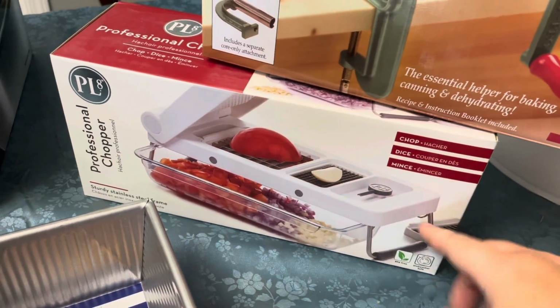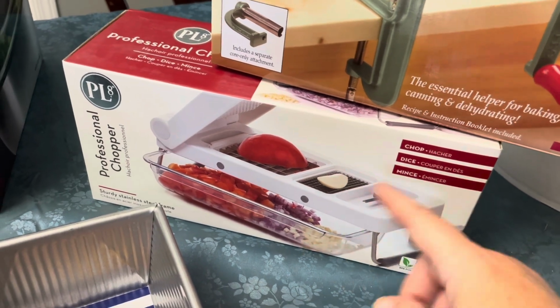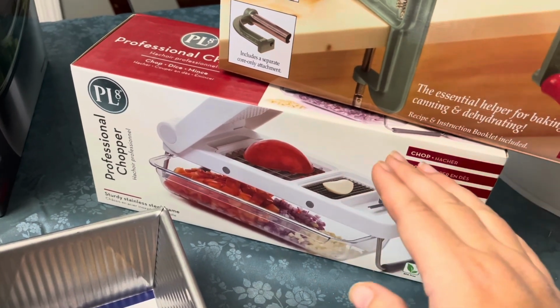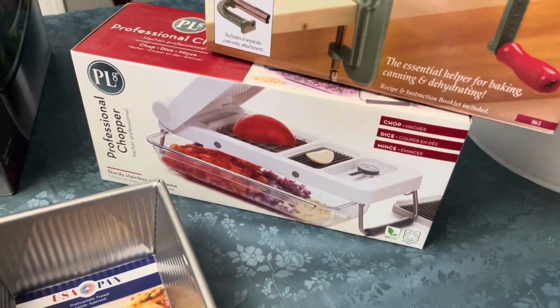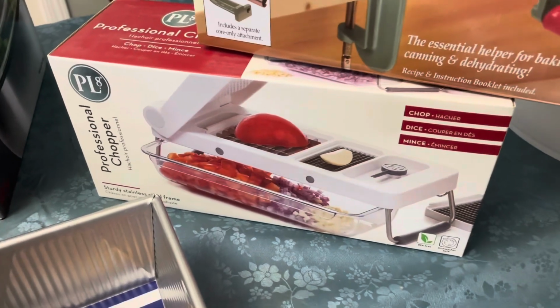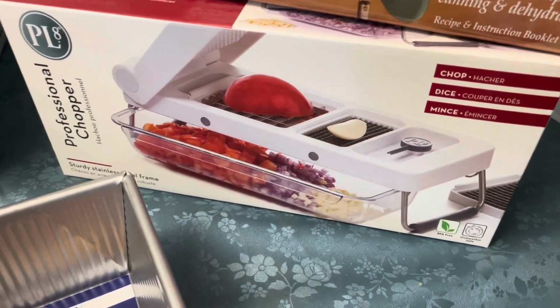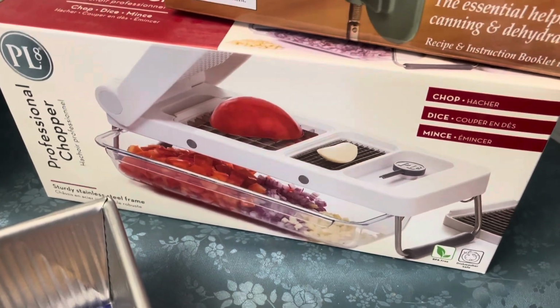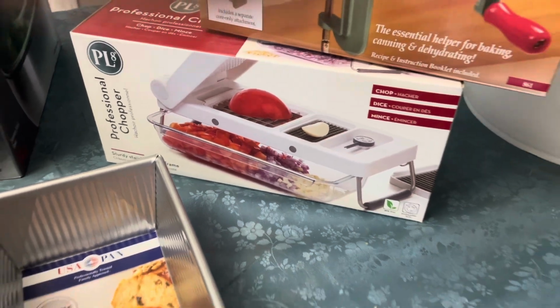I mainly got this so my kids could use it. So my kids could help me with chopping up onions and tomatoes and garlic. I do have some older ones who can use knives. My younger ones like to help as well. So this is something that will allow them to help out more, but also just make the process so much faster. So I'm looking forward to having this. It should make making salsas and all the things easier.